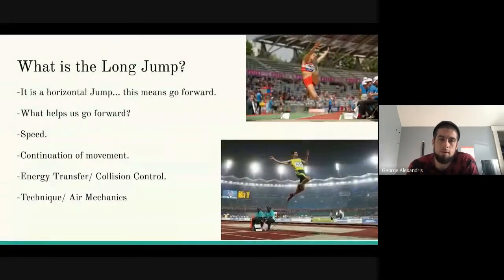All right, so what is the long jump? At the end of the day, a lot of people get this confused, but the long jump is a horizontal jump. Okay, this means to go forward. So it's not a vertical jump like the high jump, right? So what helps us go forward? There's speed, there's continuation of movement, there's energy transfer and collision control, technique, and air mechanics. And we're going to take the time to dive into all of these. And all of these have a moving part in what makes a successful long jump.